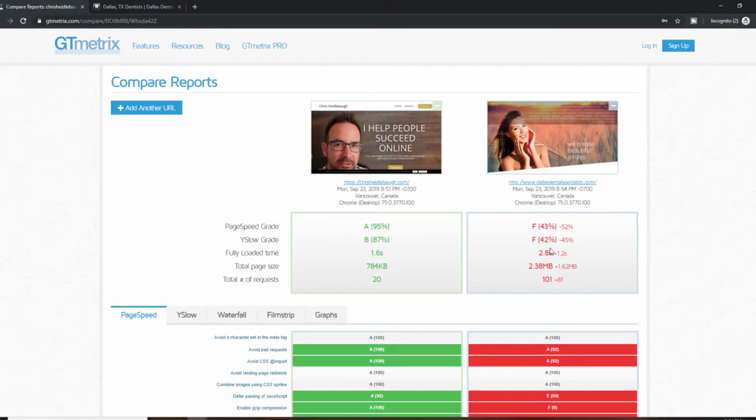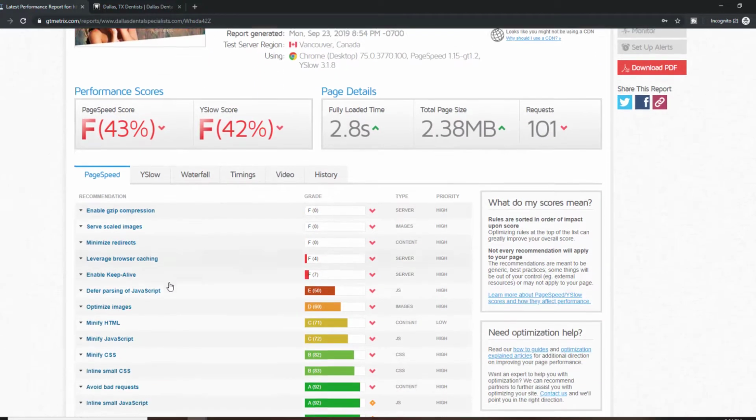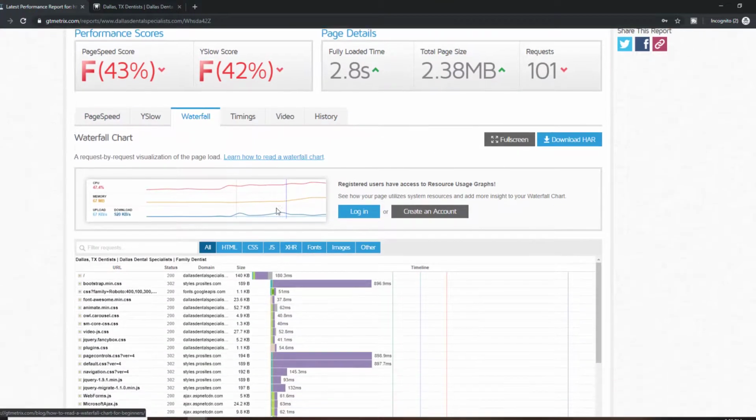Okay, so the website loads in 2.8 seconds, but we can see their grades. Okay, F, okay. They fail a lot of things. So let's click on this and let's look at this a little bit more. Okay, so these are the page scores. We have F, we have 43%, F 42. Now it didn't take much to load, and the page size is underneath the average for a website. But they have a lot of requests, okay? But you can see it'll tell you what are the things that are wrong. So now let's go to this waterfall and let's see what's going on.